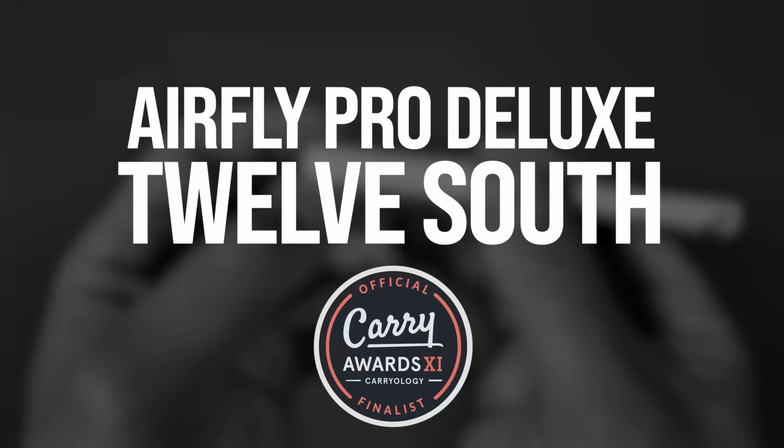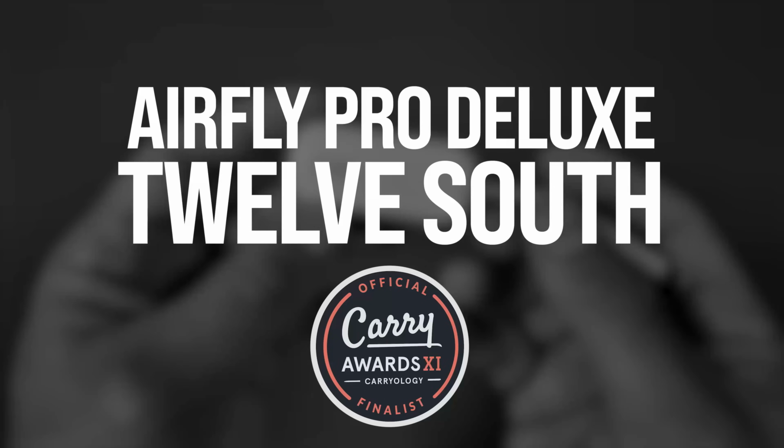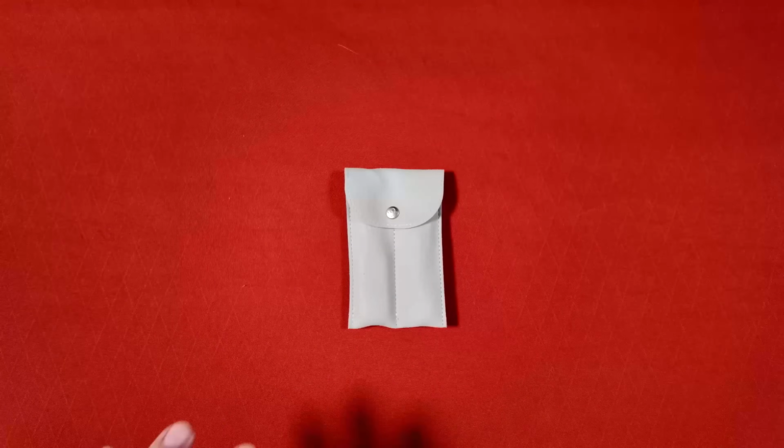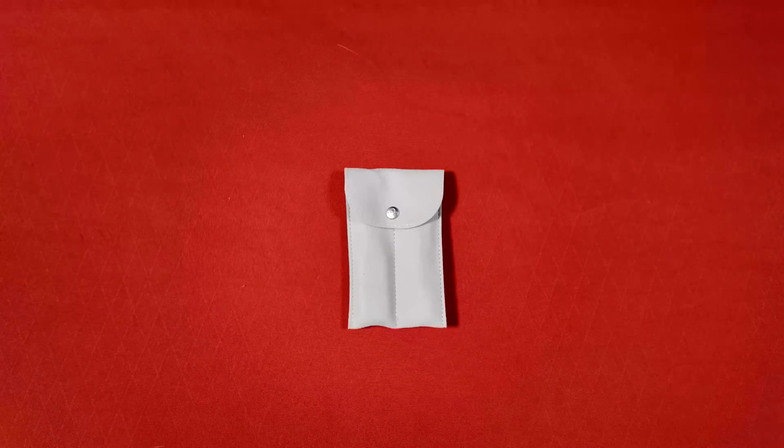First up is the Airfly Pro Deluxe from 12 South. Now 12 South are a fantastic company. I've been a big fan of theirs for years as an Apple user, and they do a few things really well. One, they're always problem-solving products. They're never just made for the sake of doing stuff. They've always been products that streamline things, address an issue and do it well. And in true Apple style, they look very similar. If you saw an Apple logo on these products, you would not be surprised.